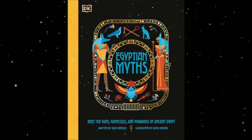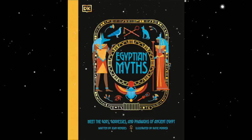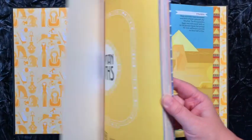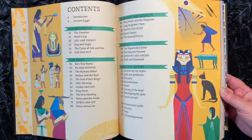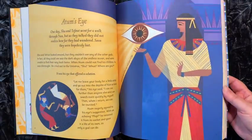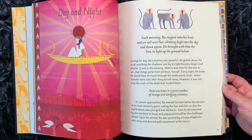Another series of myths and legends is this one put out by DK. This year we've got Egyptian Myths by Jean Menzies, illustrated by Katie Ponder. It has 20 classic Egyptian myths with gorgeous illustrations, but they're also paired with fascinating historical information, which makes your understanding of the myths and experience of reading them that much richer.